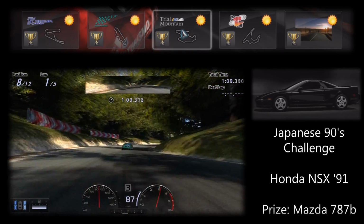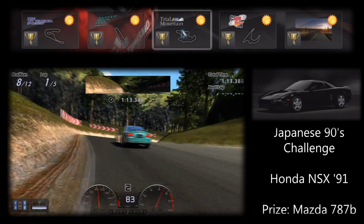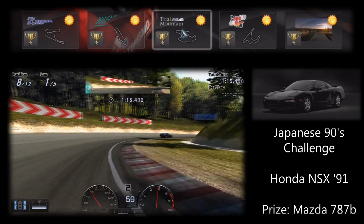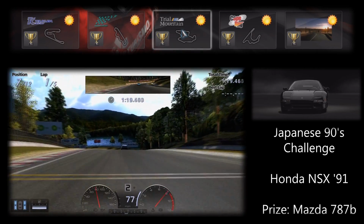And you'll find again with Trial Mountain, I should say, not the most challenging events. Whilst we're just coming to the end of the lap, I don't really have that much to say about Trial Mountain, so I'm just going to add a quick note.